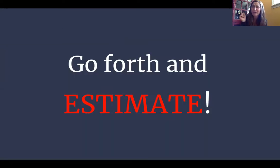You're going to go forth and you're going to estimate in your house. Try different things. Go look around your house for different quantities and play the same game that we did. First, make your guess, and then count them up and find out how close your estimate was.